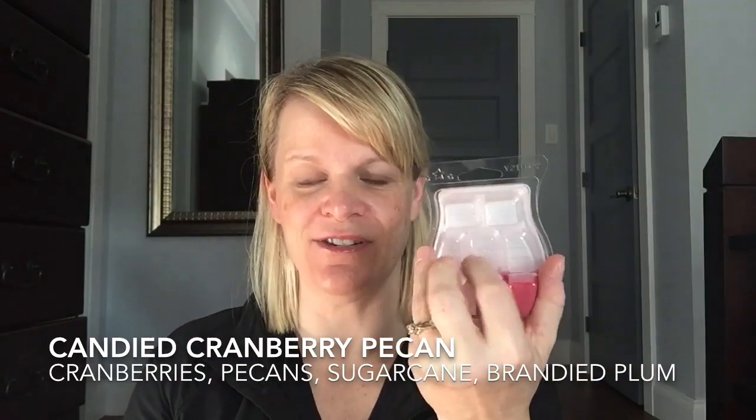Now, how did this one do? So I put it in 2 spots. I put 2 cubes here in my bedroom, 2 cubes here in my daughter's room, and I actually took 2 cubes and started making some samples.